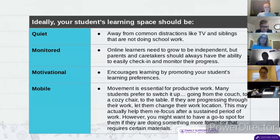We don't want them in front of a TV or their other kids playing Xbox or whatever. One thing that's really important is that the space or the technology needs to be able to be monitored. So whether you're there physically to be able to see what they're doing, or you have the ability to get on and see what they've been doing while you're gone, if you have a secondary student who is doing some of their learning while you're at work, that is incredibly important, just that monitoring piece.